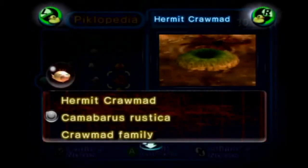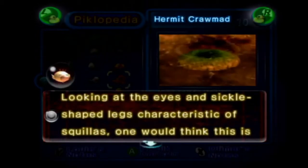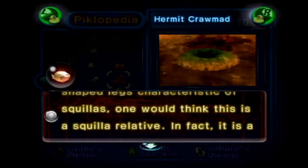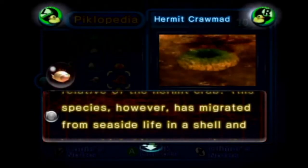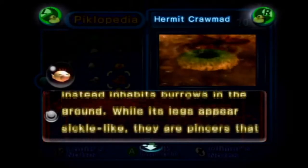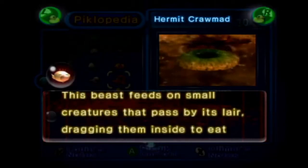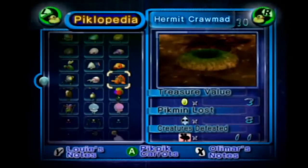Hermit Crawmad, Chamaebarus rustica, Crawmad family. Looking at the eyes and sickle-shaped legs characteristic of squillas, one would think this is a squilla relative. In fact, it is a relative of the hermit crab. This species, however, has migrated from seaside life in a shell and instead inhabits burrows in the ground. While its legs appear sickle-like, they are pincers that have evolved into a fin shape. This beast feeds on small creatures that pass by its lair, dragging them inside to eat them.